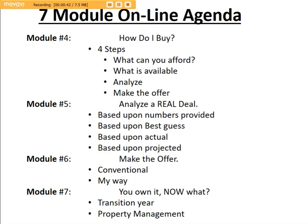We'll then move on to how do I buy in the 4 steps in module number 4, analyzing a real deal in module 5, making the offer the conventional way versus my way in module number 6, and finally in module number 7, now that you own it, what do you do with it? You've got the transition year and the property management.